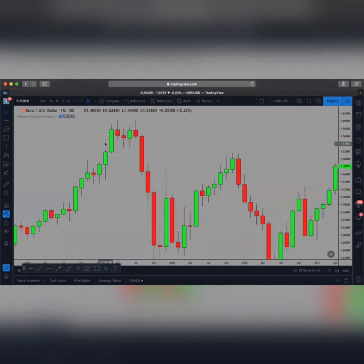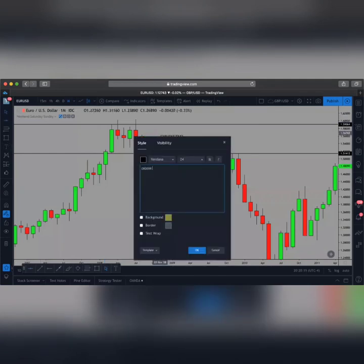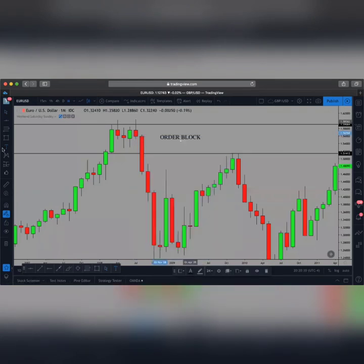Remember what we said. This bullish candle before the start of the bearish trend, the big bullish candle, is the order block. So let's box it up. Box it up like Chinese takeout. Forgot where I got that from. Order block. That bullish candle is your order block right there. Everyone see that? So that means while everyone is buying that bullish candle, smart money is selling that candle.